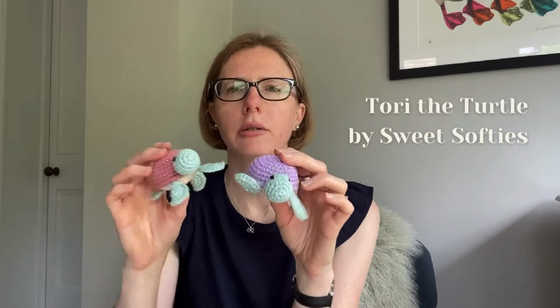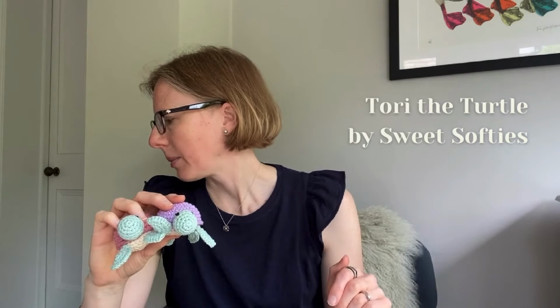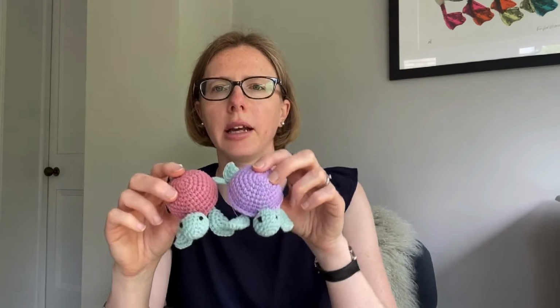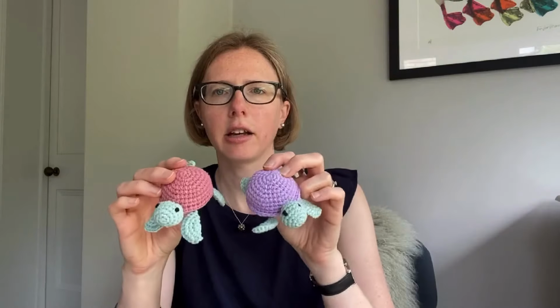So the pattern was called Tori the Turtle, and I think it's by Sweet Softies. I'll check and I'll put it up on the screen. And for all the patterns I talk about, actually this will be the only one, I'll pop a link to the pattern below. There's a free version available on her blog, and I think there's a paid PDF version you can get as well if you want. But yeah, I was really pleased with those. So hopefully the girls like them as well. So that was my first and only finished crochet project.